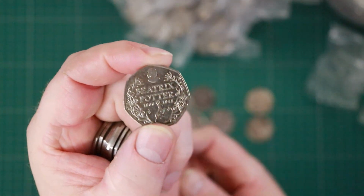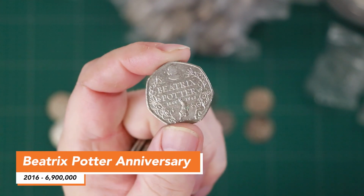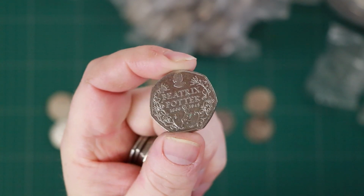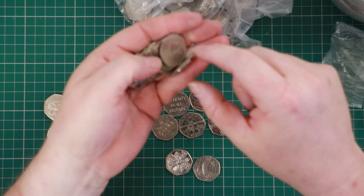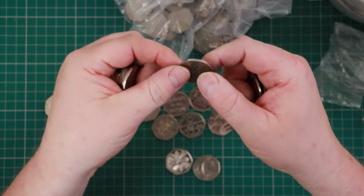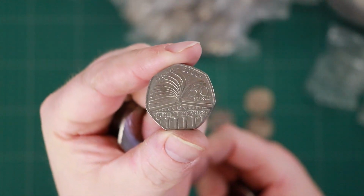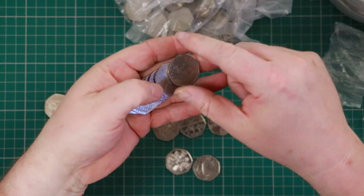Oh, very nice. Beatrix Potter anniversary. There we go. That's going up the Change Checker scarcity index, isn't it? A few places. I was watching a video today, and they said that one was a riser up their index.